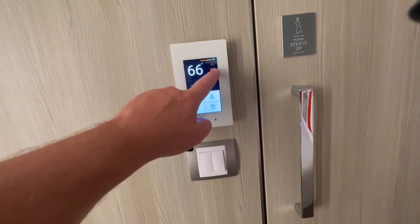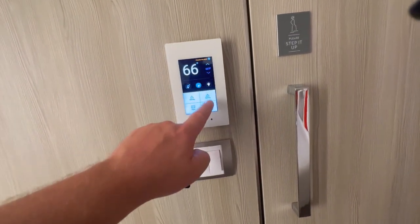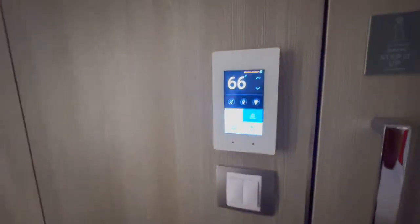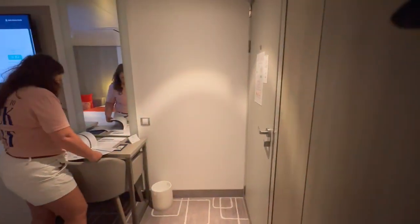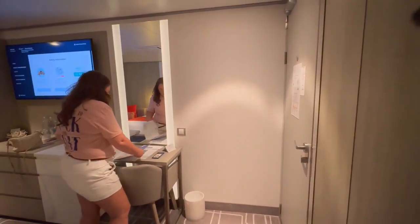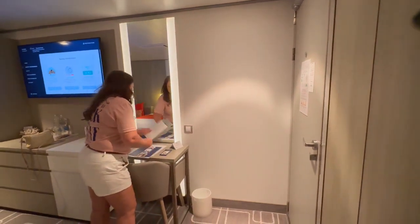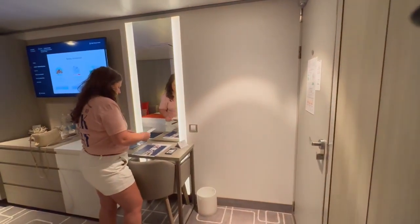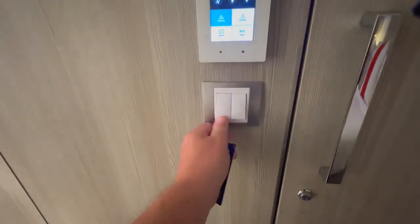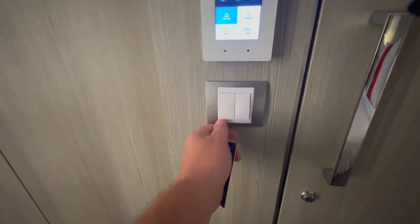Okay, looks like it's all set up. So you select these and it sets the lights to a specific dimness or brightness. Morning time. Turns the lights on. Brings the lights up kind of slowly. You've got some switches here. Turn the lights off completely.